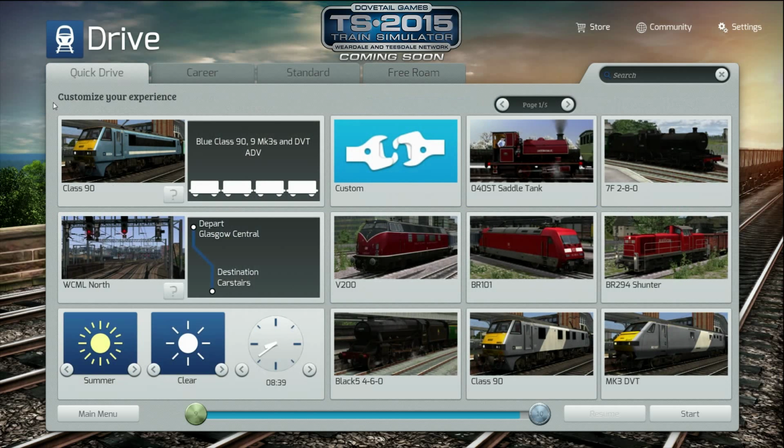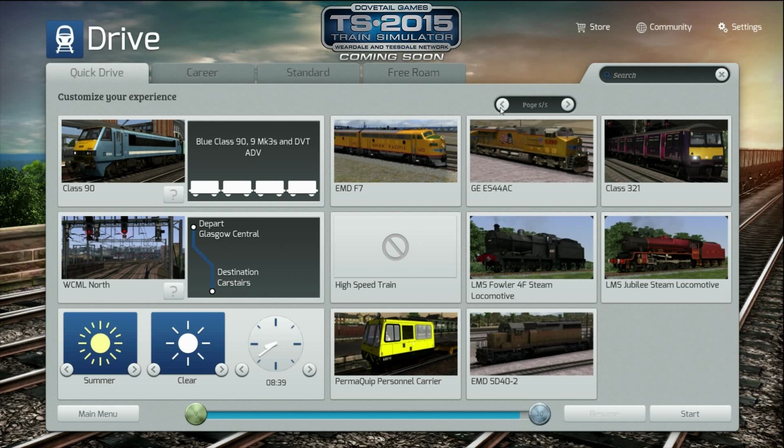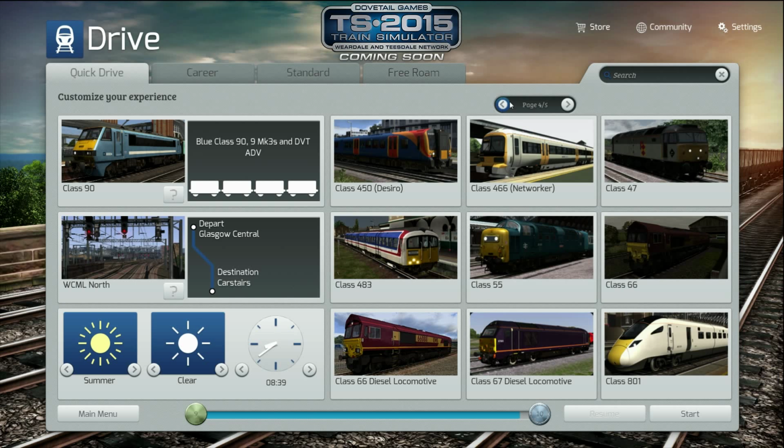So I'll go through these with a lot more detail. In quick drive, we've got our train. Now you can select any train you want that you have, and most of these I've got here are DLC, but you do get a good selection of trains with the game when you buy it.